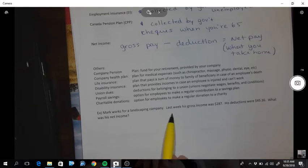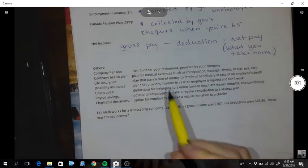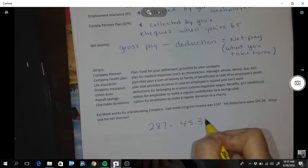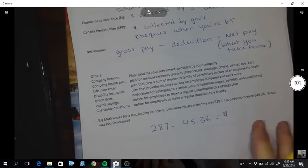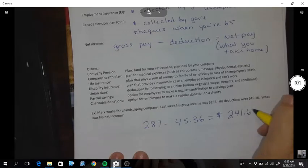Okay, let's look at example 1. Mark works at a landscaping company. Last week he had a gross income of $287. He had deductions of $45.36. So what's his net income? As this formula says, we have to take the gross pay, take off the deductions, and what you actually get to take home is your net pay.